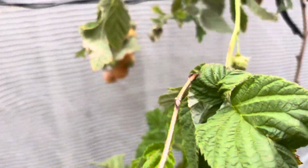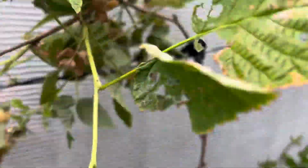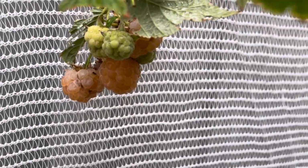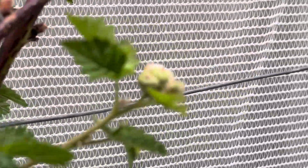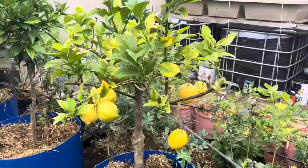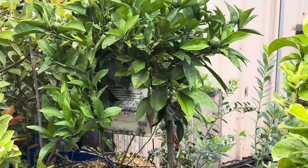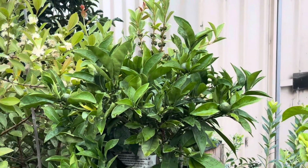Our yellow raspberry also has plenty of fruit on it as well. None which are quite ripe enough yet though. And plenty of flowers on the rest of our berries as well. Sorry for the wind and the blurriness. The citrus is also coming along nicely, and I think it's a Washington navel over there, has got some nice fruit on it. Overall, I'm happy with how our garden patch is coming along this year.